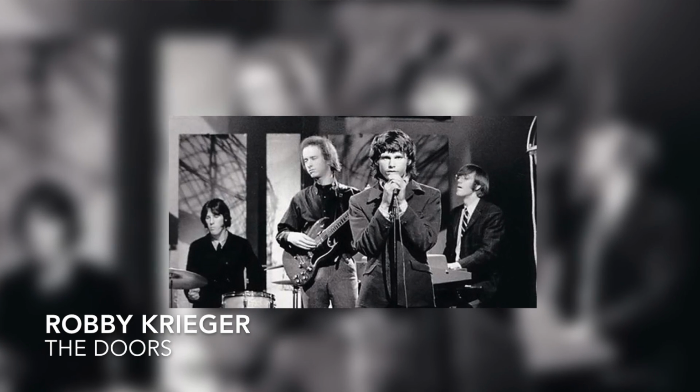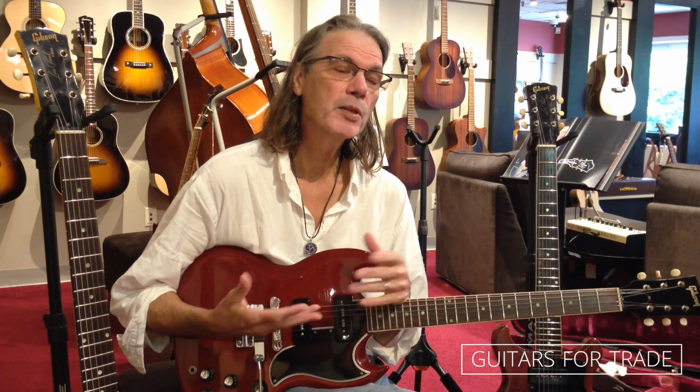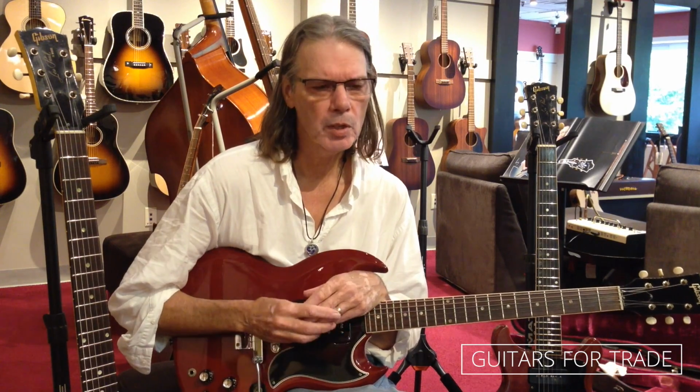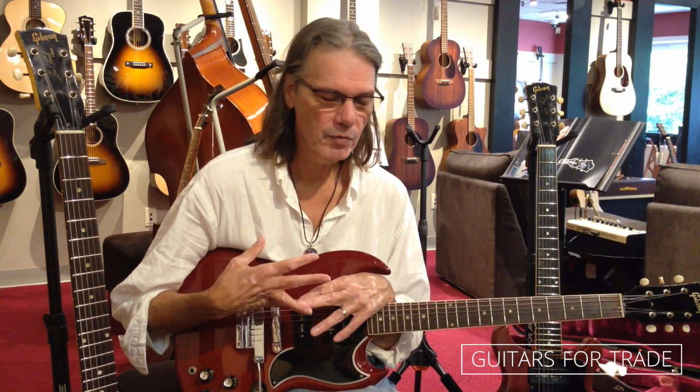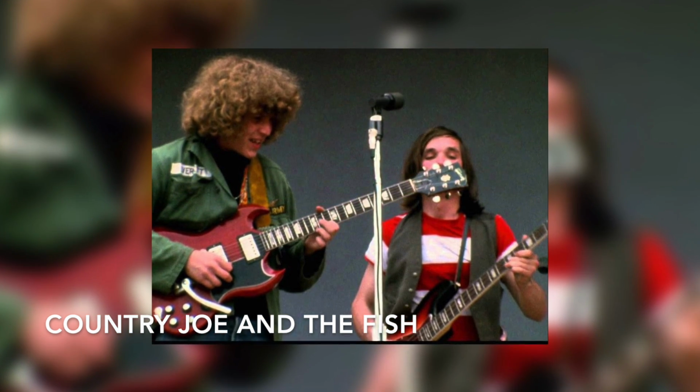The thing that I think is very cool about the SG is that Juniors like the '54 Junior that Leslie West used at Woodstock remained fairly ignored by rock and roll guitarists until Leslie West at Woodstock. The SG seemed to be picked up pretty quick. My earliest recollections were the San Francisco scene, early parts of it, seeing John Cipollina, Barry Melton, Country Joe and the Fish, Big Brother and the Holding Company using SGs. And by Woodstock, you've got even Jerry Garcia using an SG.